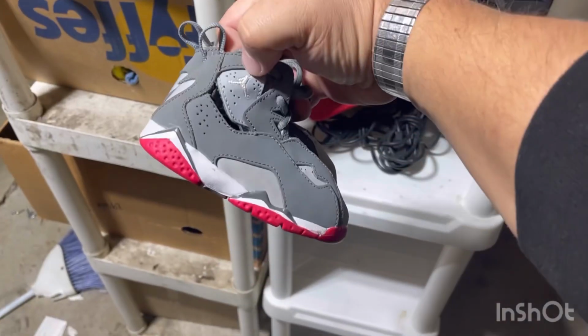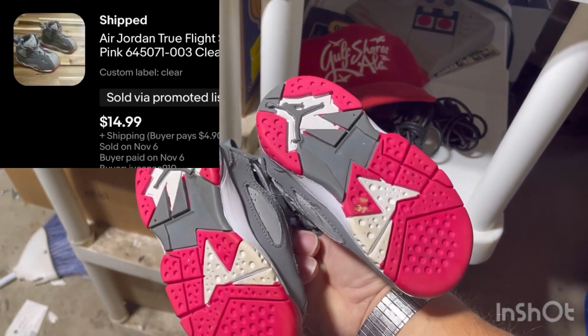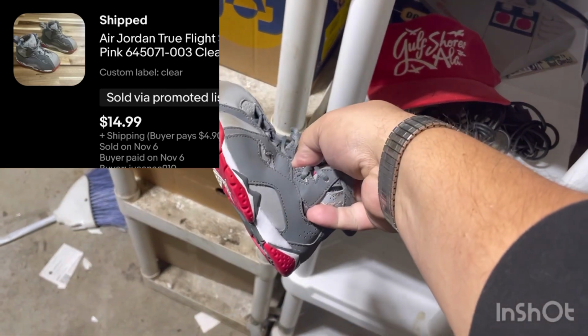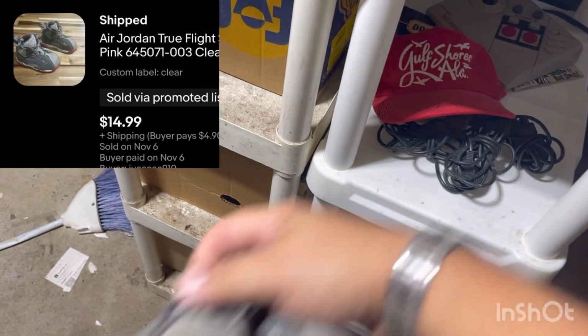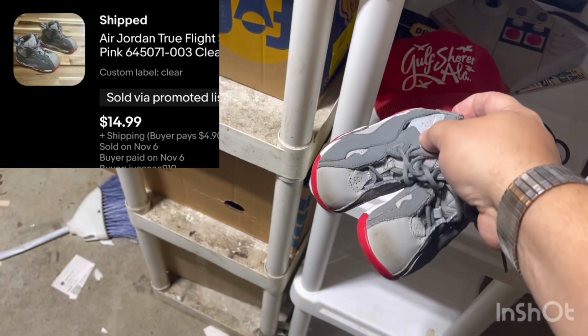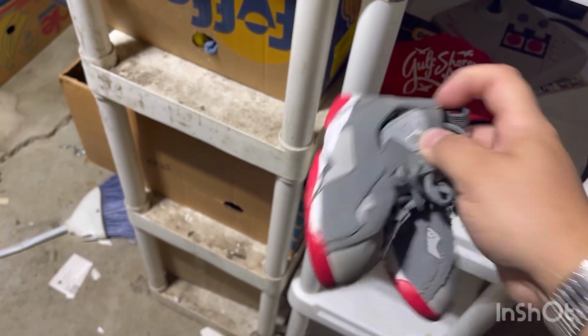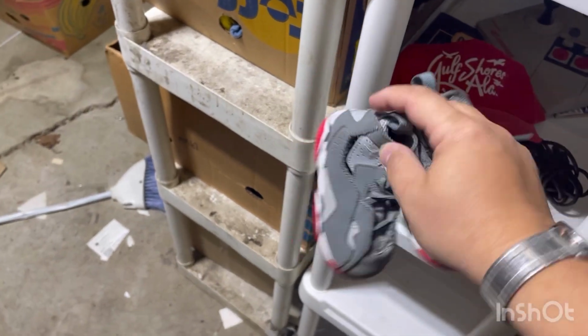I was at a church sale like a month ago, and they had 3 pairs of these baby Jordans for $1 a pair. This is the second ones that I sold. Here's the first ones, and these sold for $15 plus shipping. So baby Jordans are super easy to sell.